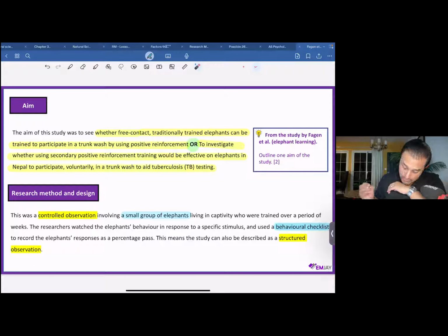There was a behavioral checklist through which the researchers were actually collecting data. So, the researcher watched the elephant's behavior in response to a specific stimulus and used a behavioral checklist to record the elephant's responses as a percentage pass. Now, this rings a bell again. Are we talking about quantitative data? Quantitative data being collected. So this means the study can also be described as a structured observation. So if you talk about the research method and design of this study, this would be best referred to as a controlled observation or a structured observation, right?